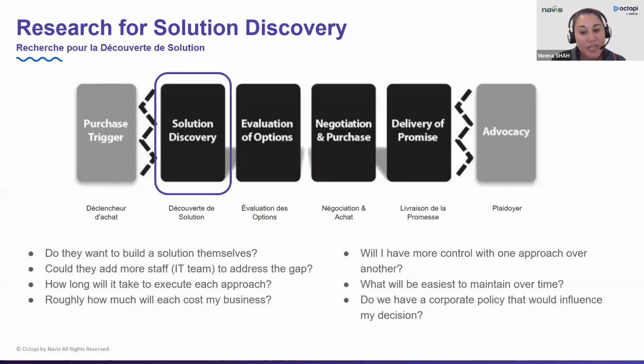So when it comes to research for solution discovery, do your research and build a checklist. Talk to your peers, read industry articles, do web searches, have those internal meetings to map out your requirements and identify your pain points. Determine with your team, if you're building a solution yourself, how much staff will you need? The time to execute on the approach and the overall cost to the business.